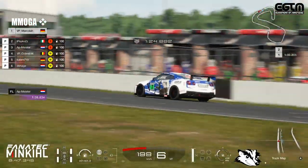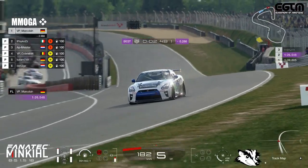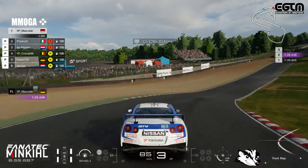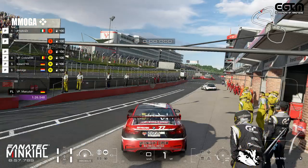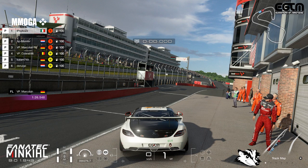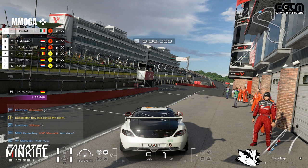I tell you that. That's a low 26. Keeps it narrow here. That's going to gain him a little bit. Oh no, yeah, he's still lost in the last sector, just a little bit. But 26.5. That is a lap time to remember, and that is 2 points already in the championship for Markula, and everyone else, AP Meister, Psycho, and Cobra get 1 each.